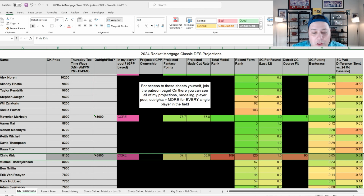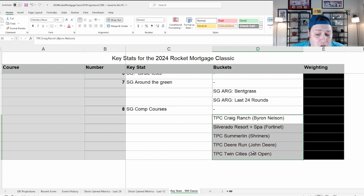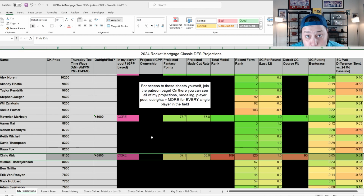When you take a look at other birdie fests where scoring conditions aren't all that hard, Chris Kirk has been an absolute killer. The Fortinet, a lot of these other tracks that I mentioned on here before, he has plenty of top 10 finishes to his name. And even when you look at some of the longer birdie fests, like Kapalua, for example, where Chris Kirk went out there and won this year, he's had plenty of success at those.